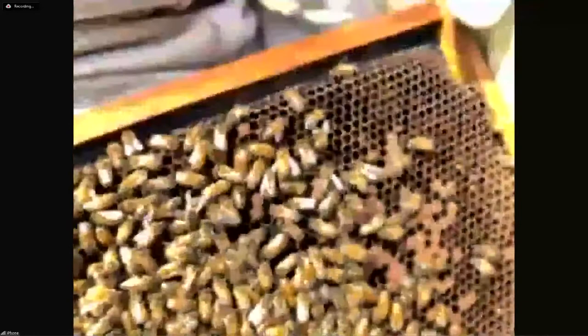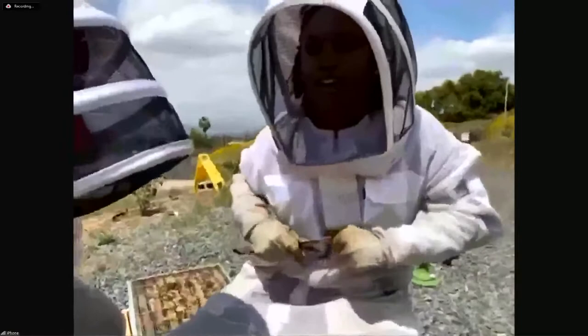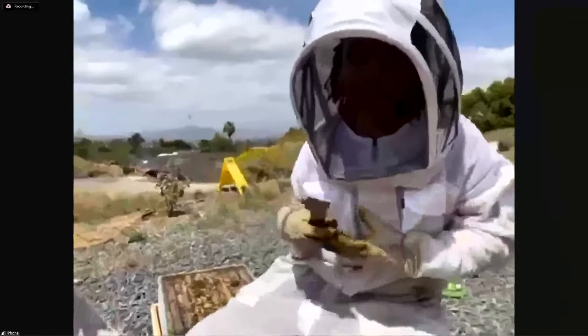Okay. So we've been through all 10 frames. I think we've shown everything that we wanted to show. Can you talk about the Nosema disease? Nosema disease, yeah. So Nosema is a spore that the bees will get. They can get it in many different ways. They can get it from cleaning themselves or from digesting food that's contaminated with the spore.